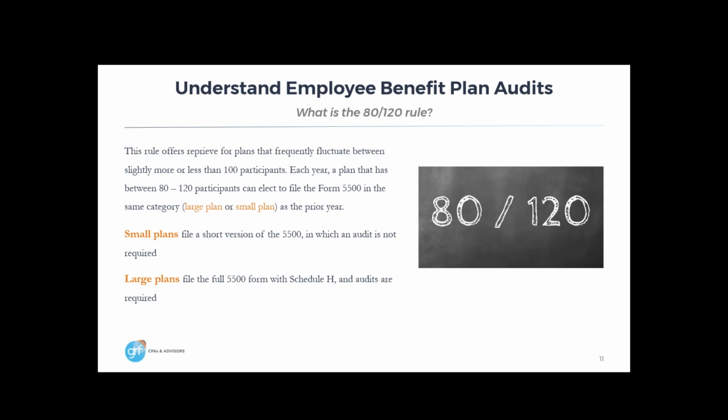So just as an example, if you were a small plan with say 85 participants in your 2018 plan year, you did not have an audit requirement and you filed the short form 5500. So in 2019, your plan now has 105 participants. So the 80-120 rule would permit your plan to file the short form 5500 again, and still no audit would be required of your plan. It's important to note though that once your plan goes over that 120 participant mark, you'd now be required to have an audit.